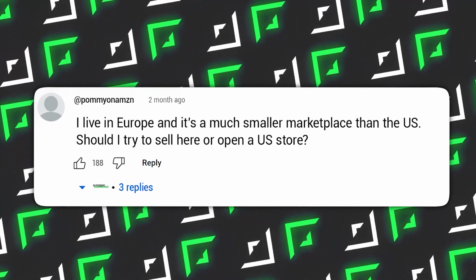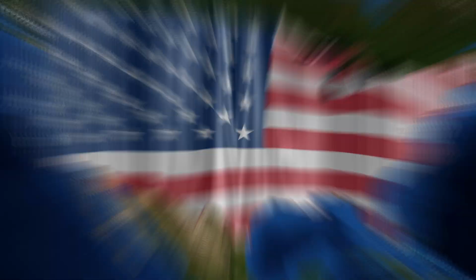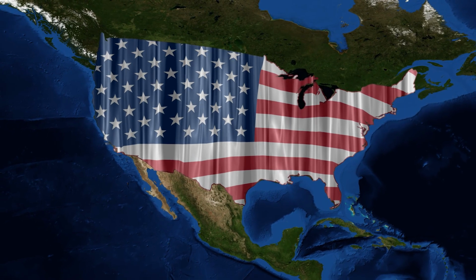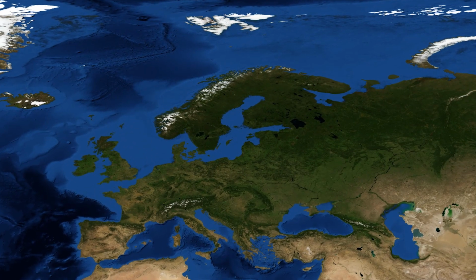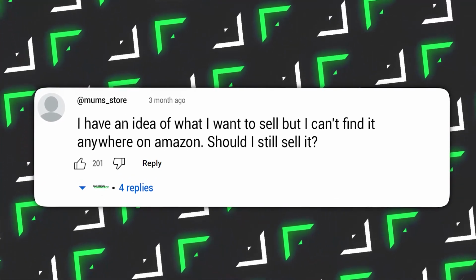pay your income tax. So you live in Europe and you're wondering if you should sell on the Amazon Europe Marketplace or if you should just sell on Amazon USA and open up a store there. Now, the USA is the largest marketplace in the world. It is the best place to sell, but there's nothing wrong with selling in the European marketplaces. Now, if you have a smaller budget to begin with, it actually wouldn't be a bad idea to begin with the country that you actually live in. So whatever country you're in Europe, you could always start selling there and later on down the road, branch out to the USA.